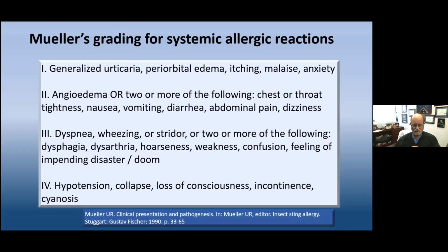abdominal pain, or dizziness. Then a grade 3 is dyspnea, shortness of breath, wheezing, stridor, dysphagia, again, painful difficulty swallowing, hoarseness, weakness, confusion. There's the feeling of impending doom or disaster. Then a stage 4 is hypotension. That would be collapse, loss of consciousness, and now you start seeing incontinence and cyanosis. So obviously this is very, very severe.